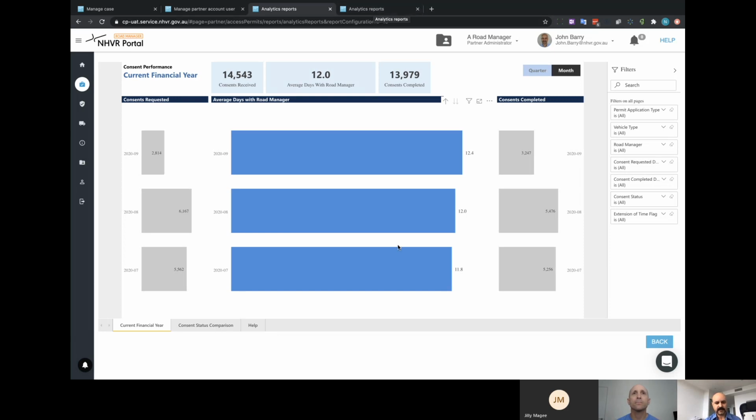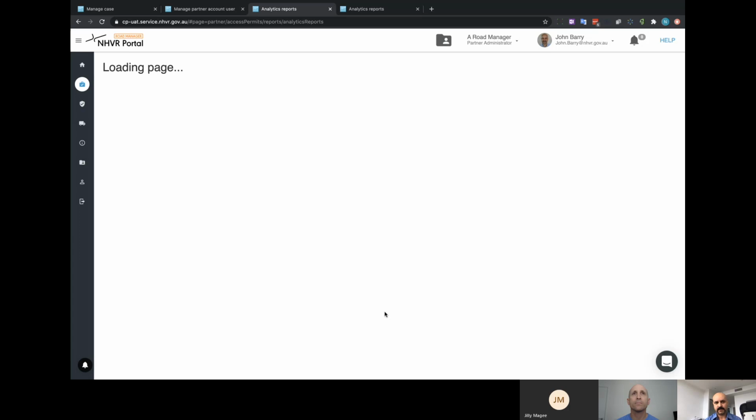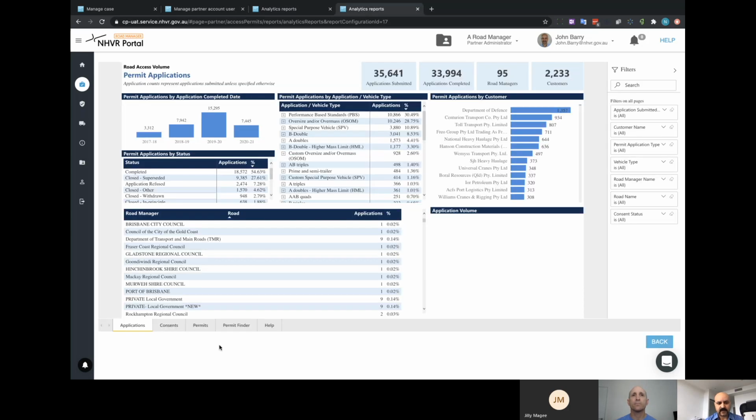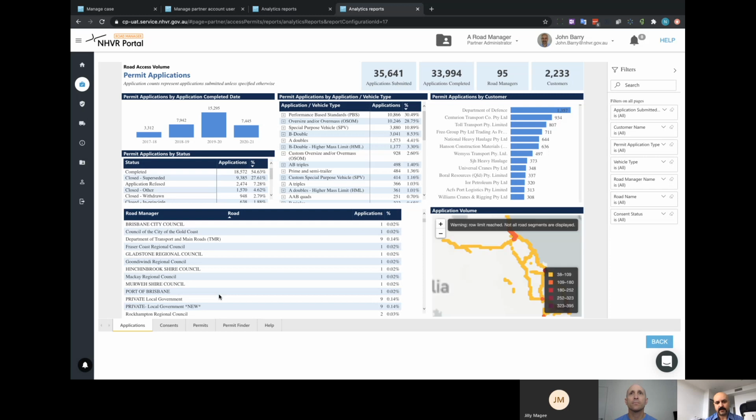We also have the other report, which is the road access volume report. Now, this report provides a breakdown of your applications, consents, and permits, and allows quite sophisticated drill down, right down to the level of an actual permit in the case of the permit finder, and a view from a geographical perspective, a heat map that shows for whatever filter selections you've made, where those consents have occurred.